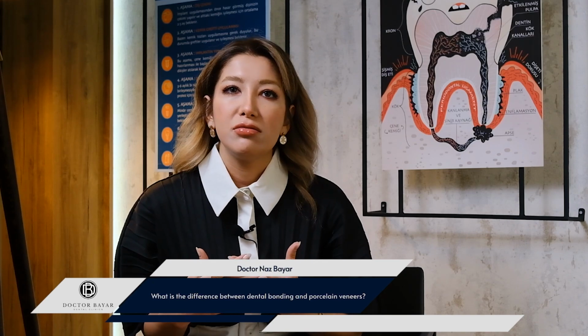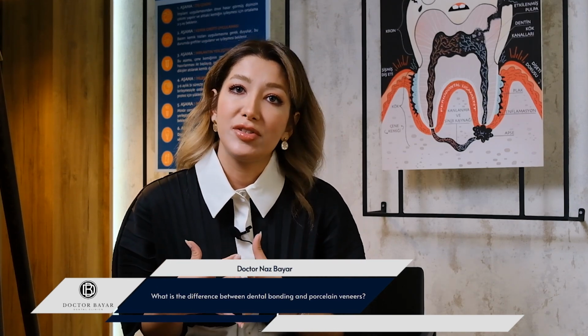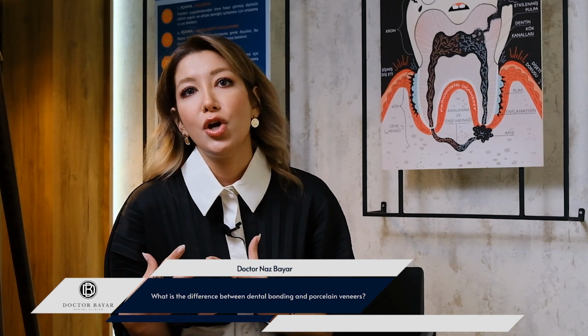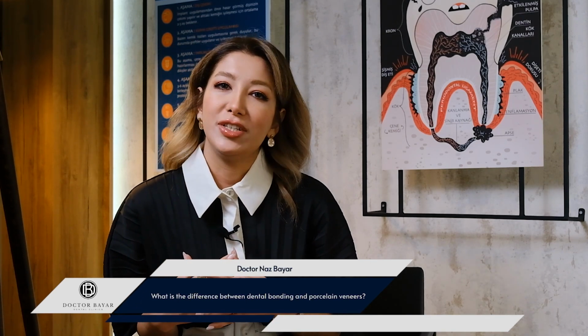So, knowing the differences between composite resin and porcelain, you can make the final decision to choose one by consulting your dentist.